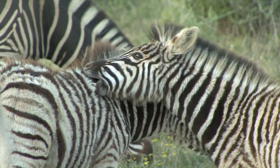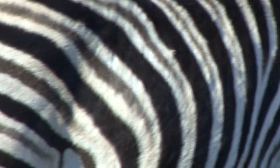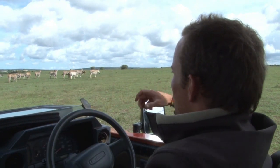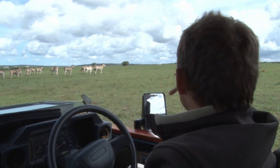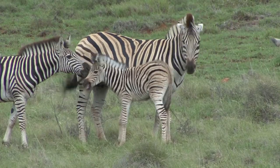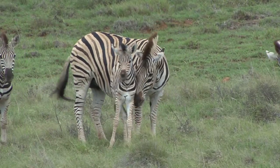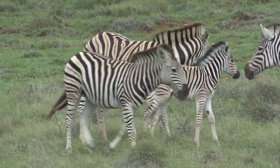Today at Shamwari, we're with Ranger Young. If you look at the triangle shape of the shoulder blade before it goes up to the neck, the black and white stripes form a triangle. So when the baby is born, mom takes it away for maybe an hour or two or a day. He learns that mom's face has a triangle shape. So when they're in a breed group or a dazzle together, he wants to find his mommy just by looking at that triangle shape.